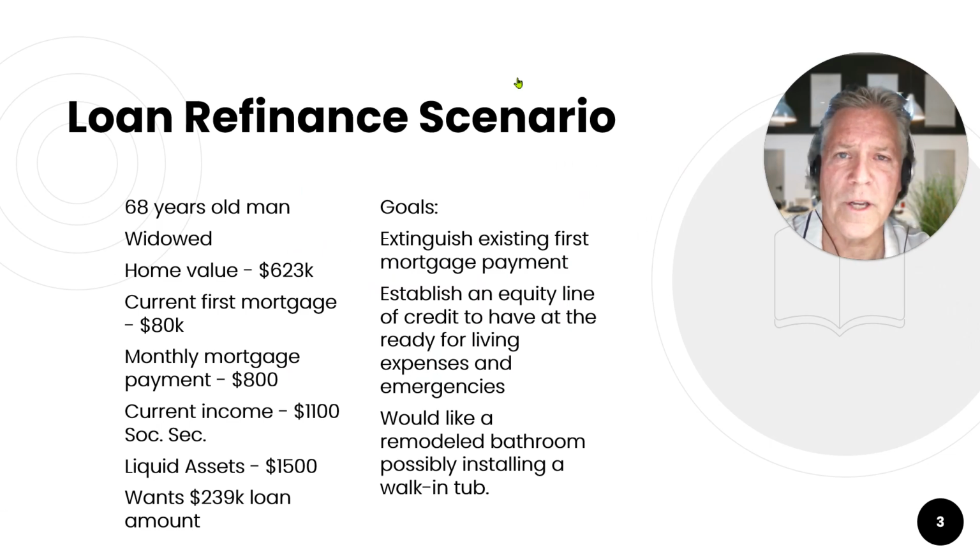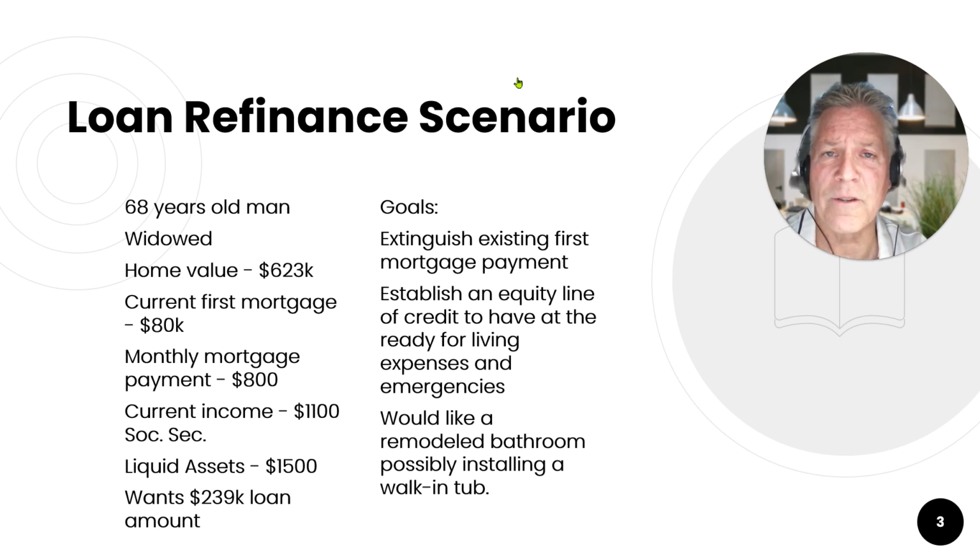Okay, let's go over the loan scenario. This is an actual scenario where I helped this gentleman. He's 68 years of age. He's recently widowed. His current home value is $623,000. His first mortgage balance is $80,000. Mortgage payment $800. His current income is $1,100 only in Social Security. Liquid assets of $1,500. And he wants a loan of $239,000. That's what we settle on, and I'll go into that in a moment.